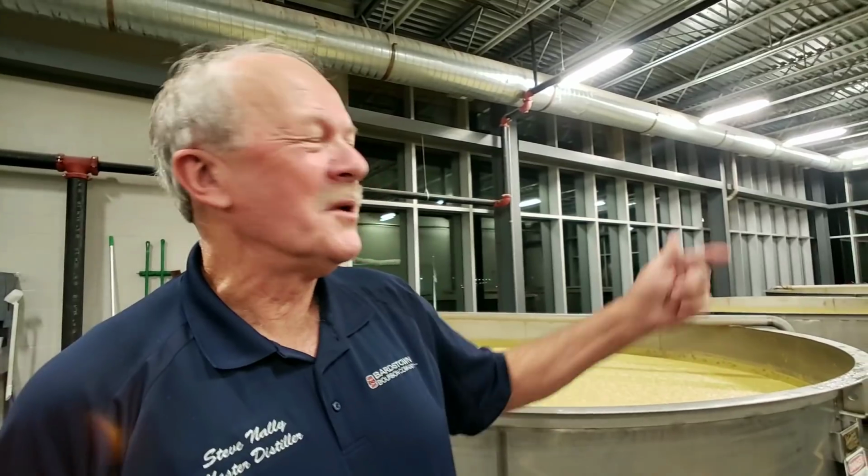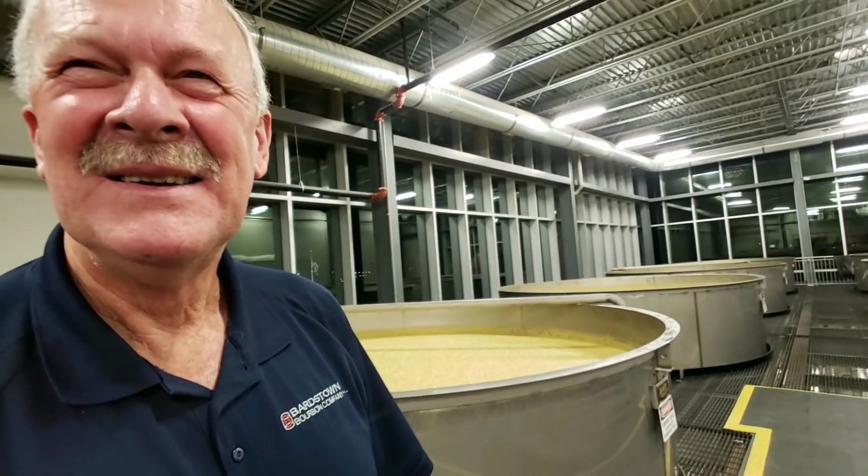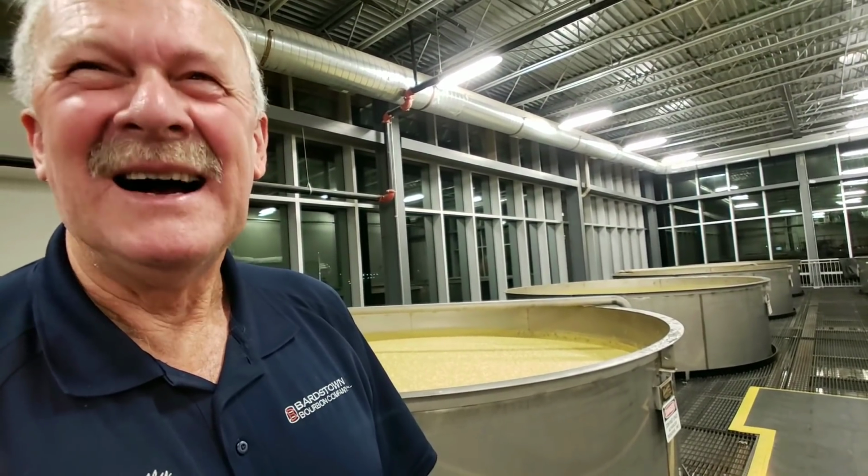As you can tell, the air is a little bit thin in here. Yeah, that's the CO2 that's being given off. Really? We have a system that pulls it out, but with all 8 fermenters, it's so much in here that it's having trouble keeping up. When you said that, I was thinking it's kind of difficult to catch your breath.